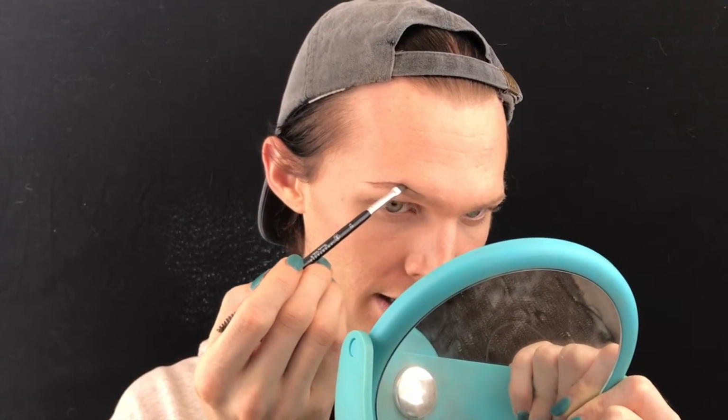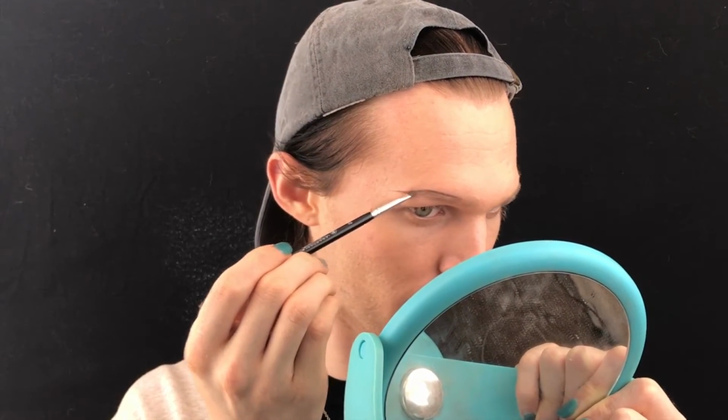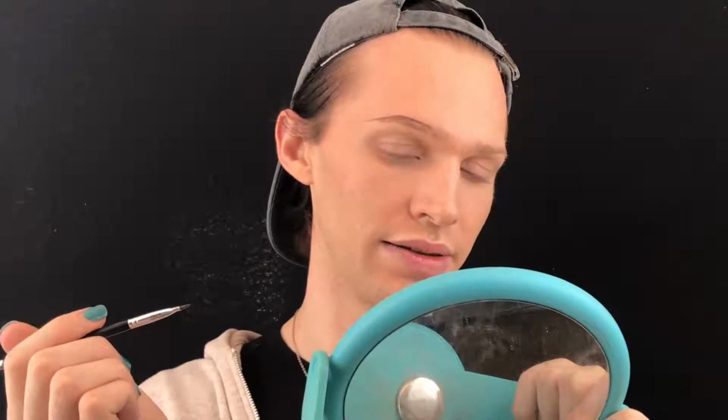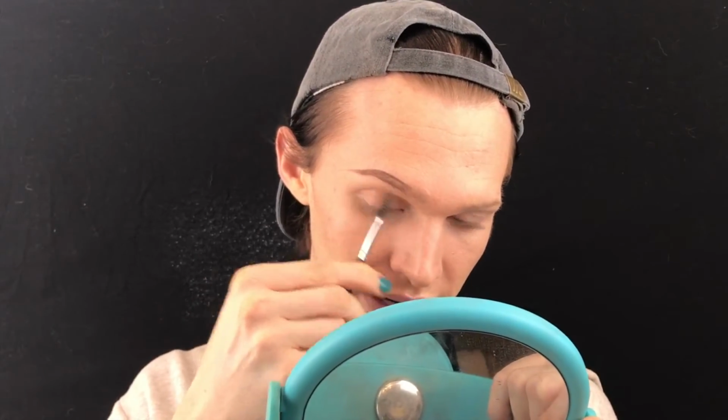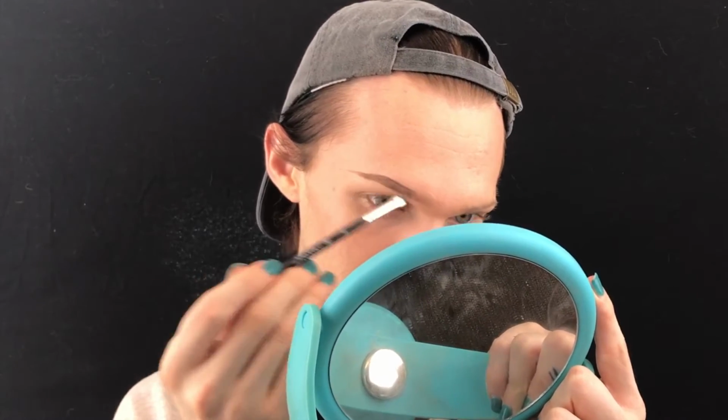Press it in here, and then as you flick it out, just flick it out. That's a big flick. Press and lift up on my brush so that I don't get any excess product down here at all. You don't want excess product down there. If you're lifting your brow, you want it to look lifted, so you don't want to bring anything below it, if that makes sense. And then just kind of start to feather.